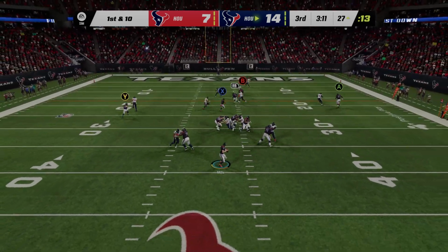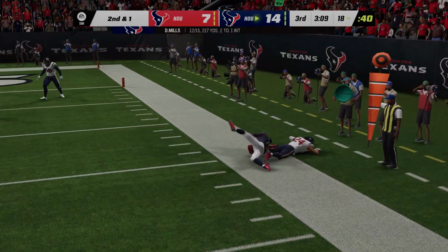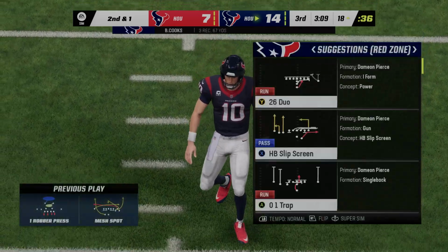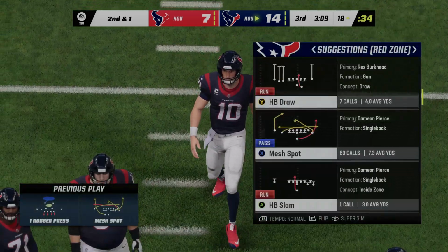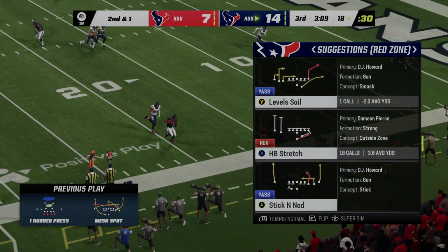Mills on 1st down. He gets it to Cooks. And he'll go out of bounds in the red zone just inside the 20. So the completion results there in 9 yards. And that'll give him a short yardage situation here for 2nd down.